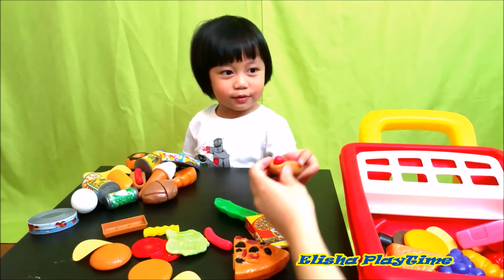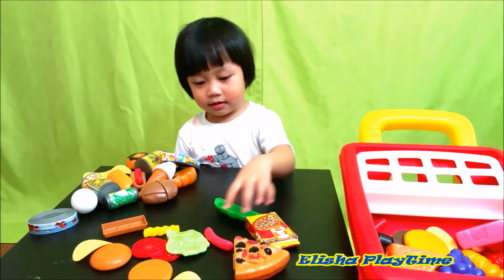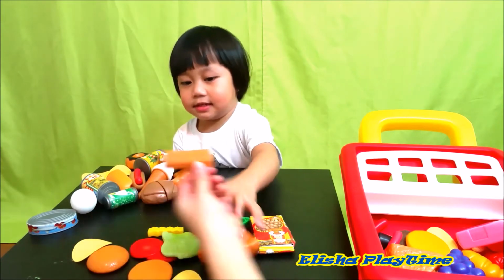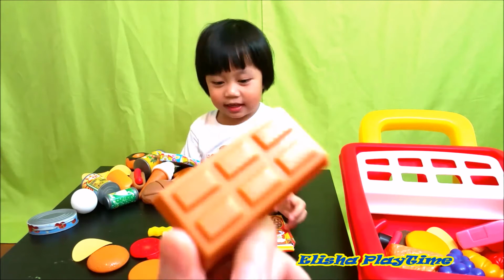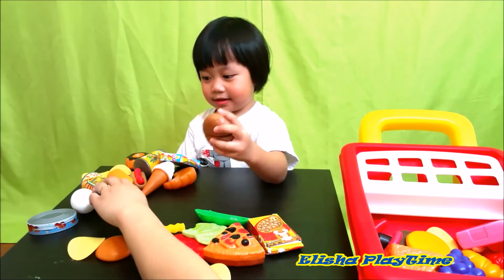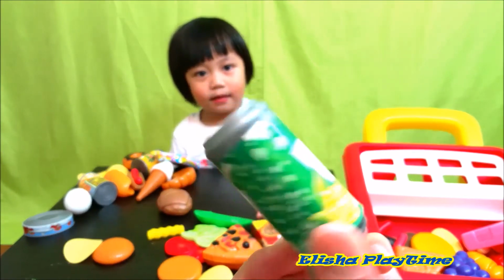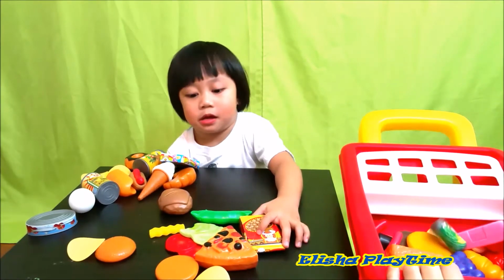And that one? Hot dog. And what is this? Chocolate Kit Kat. Milk chocolate Kit Kat. And this one? A pop. This looks like a Sprite, hey? Or 7-Up. So cute. That's a tuna.